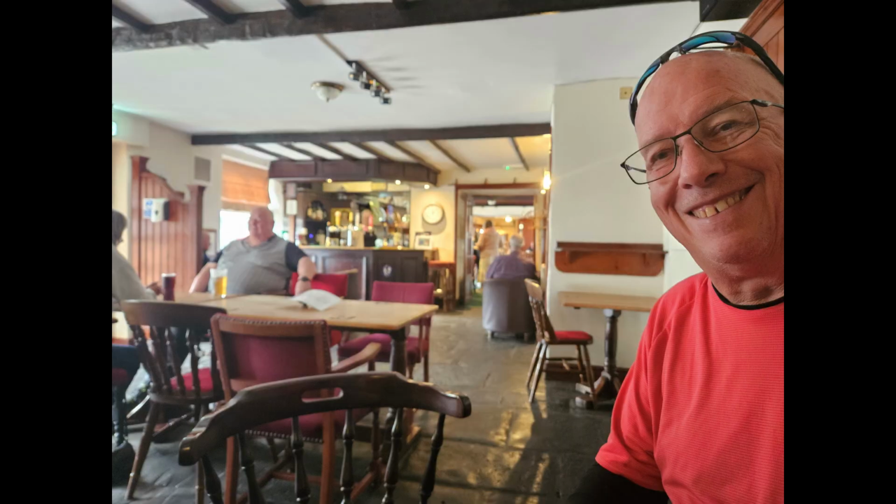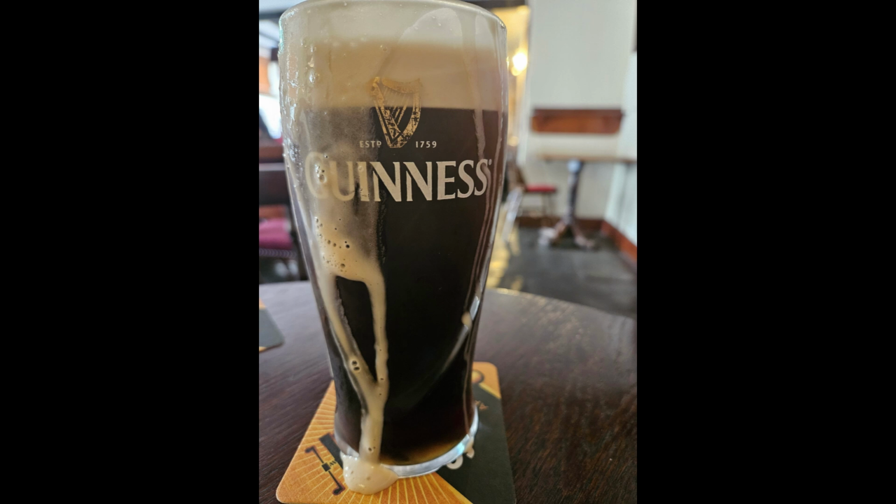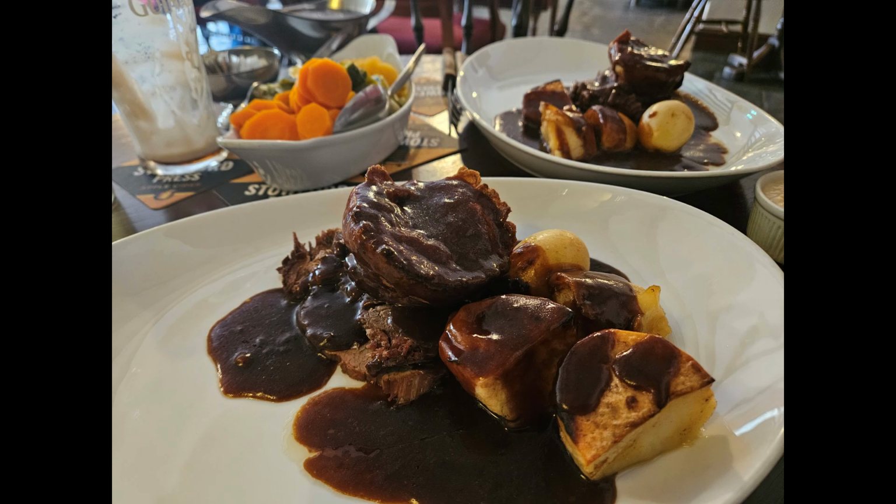Okay, so do I look like I put on 5 pounds? We just finished up our lunch at the Farmer's Arms Sunday roast. It was spectacular. We'll put a picture of it right here. And it was very enjoyable. And now we're heading back to the campground. Yep. So off we go.